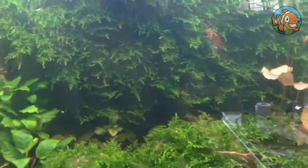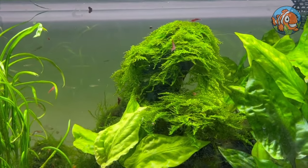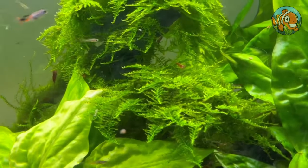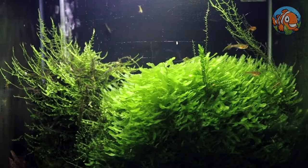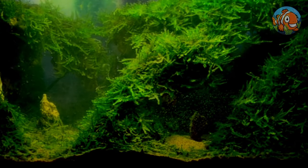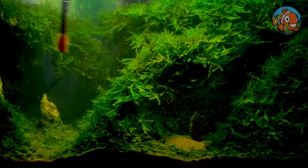However, I selected this plant for your shrimp tank because it is shrimp-friendly. With its thick foliage and a fantastic environment for foraging, Xmas moss makes it possible for your shrimp to live stress-free lives in your aquarium. The dense vegetation should make it easier for the young shrimp to hide and find cover from potential predators.